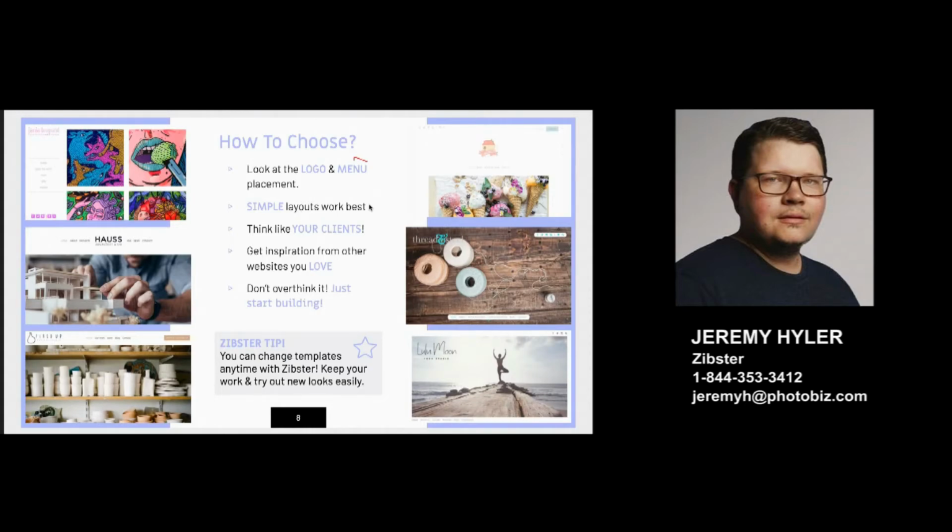It's just how things are placed. So look at how the menu is placed. Is it on the left? Is it above? Is it below? And how the logo is placed. Is it also at the top, in the middle, below? Think about those things when you're choosing a design. That's what you really have to think about when you're choosing templates.